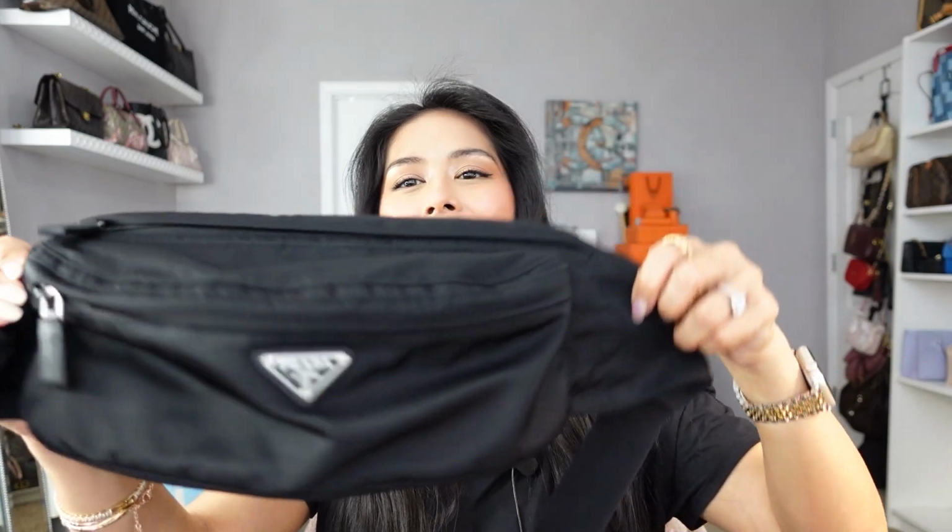And finally, my most used bag, my number one most reached for handbag is this Prada sling. It is just their Prada nylon sling belt bag. I have used this every day, multiple times a day since I got it last year, and this is definitely my most reached for bag. It doesn't even end up on any of my shelves in here in my room because I just leave it hanging on my banister downstairs. And this is just what I wear.